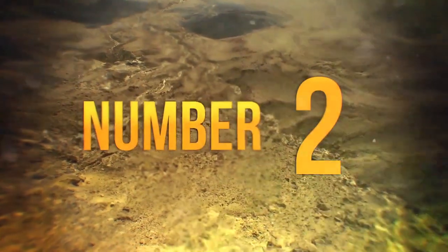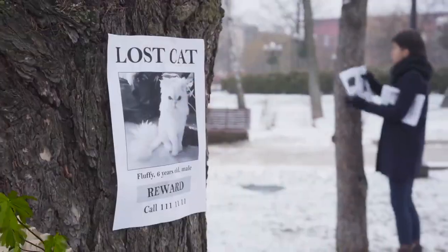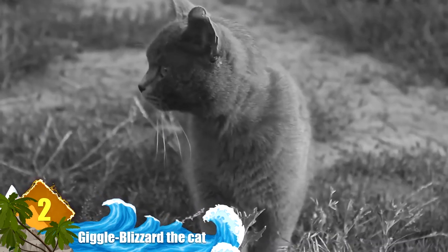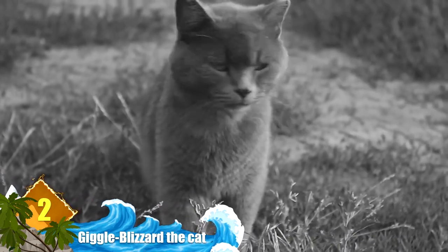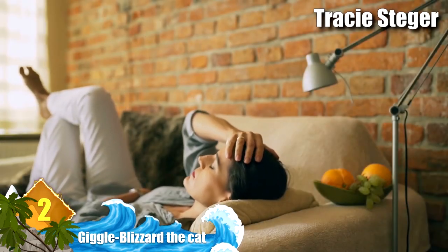Number 2. Giggle Blizzard, the cat. When any cat runs away, their owners are naturally devastated and hope to find them soon. Giggle Blizzard was gone for 11 days after escaping during a playdate. Her owner, Tracy Steger, must have been worried.